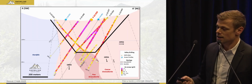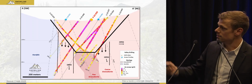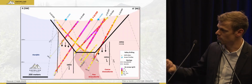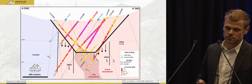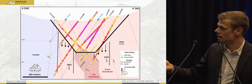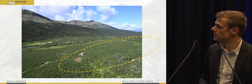And then the system's going to depth, especially on that western flank. That's 2 grams per ton over 233 meters and open to depth. So that's within the realm of block caveable mineralization. And again, for scale, 200 meters down in the bottom there, this is a very large system.